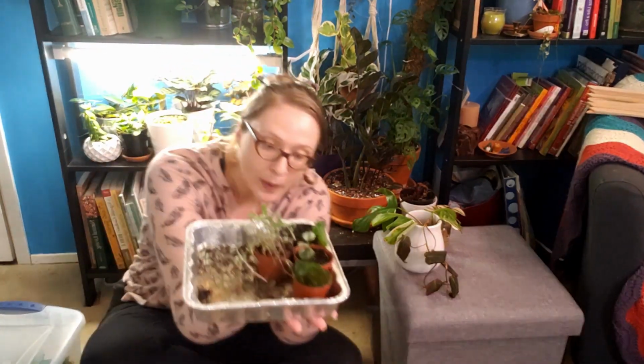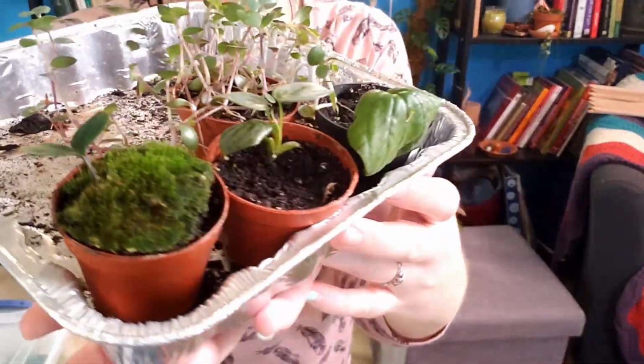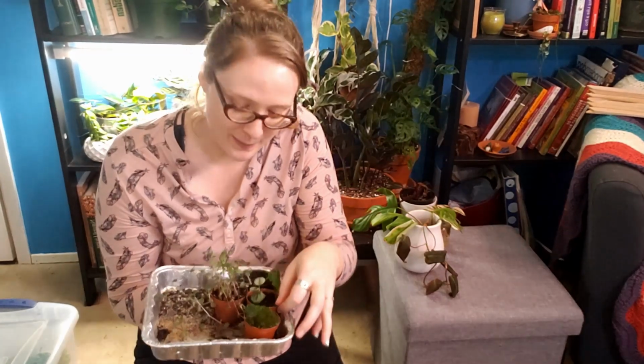So this is my intermediate level box, which I purposefully don't keep as humid as my baby box. And inside I just keep things in little pots. This box, this intermediate box, doesn't get any additional heat. It's just sort of in my warm plant room. I'm going to show you my two most special babies.